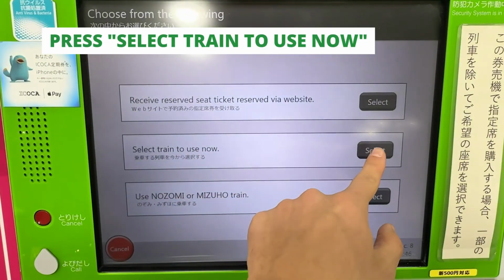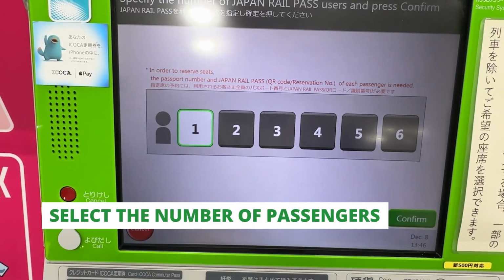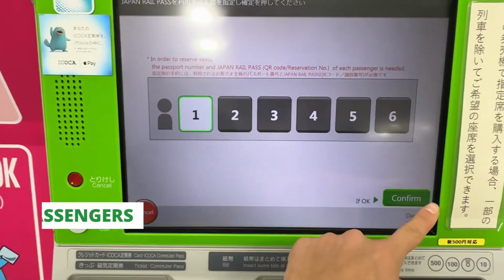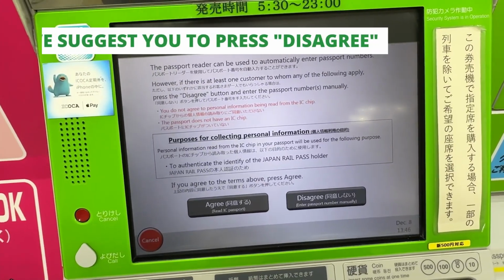Press the button that says Select Train to use now. Select the number of passengers who will be reserving seats. Then, press the Confirm button. You will be prompted with either an agree or disagree option.